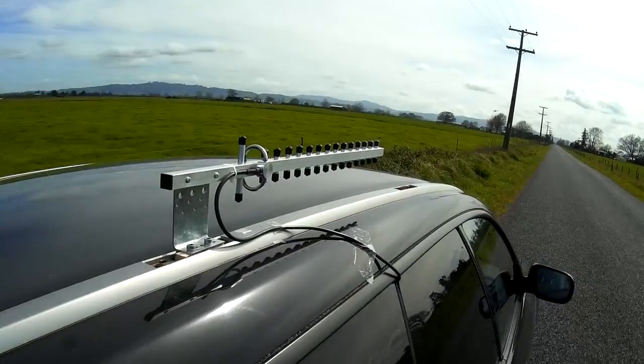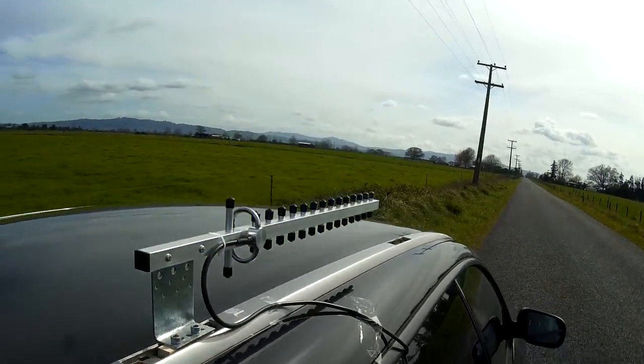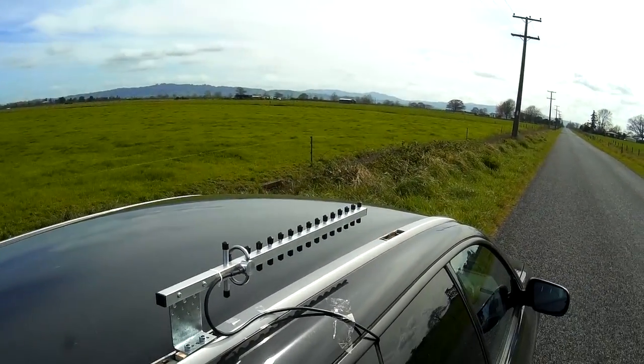It probably won't make much difference. It's only like maybe 1 or 2 degrees at the most upwards. Anyway, let's see how it goes, eh?